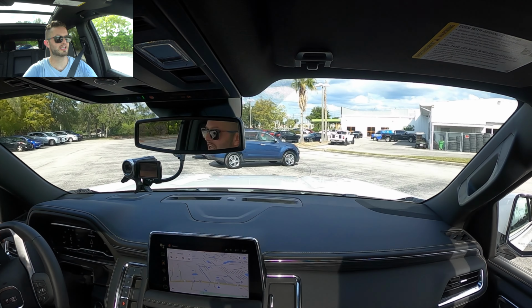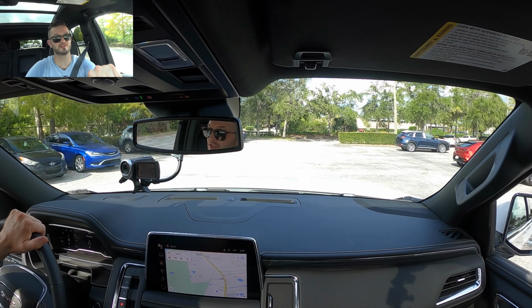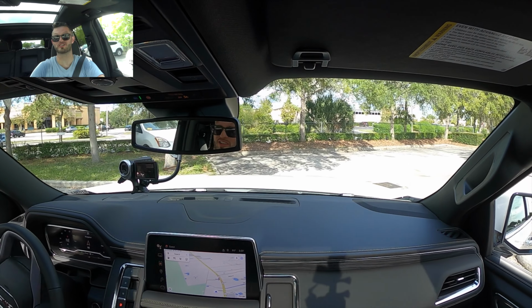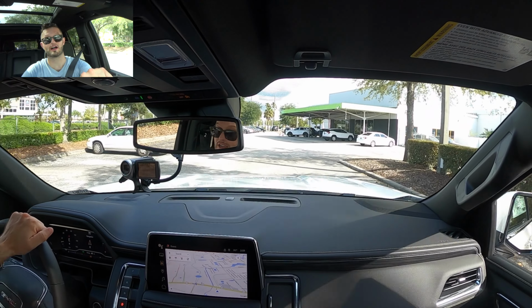5.3 Ecotech V8 with 355 horsepower, 383 pound-feet of torque, 0 to 60 numbers in the 7 seconds. This is 3 tons. It's over that. So, I mean, when you're talking about something that weighs over 6,000 pounds, that's quick. This is definitely a land yacht, all boxed up.